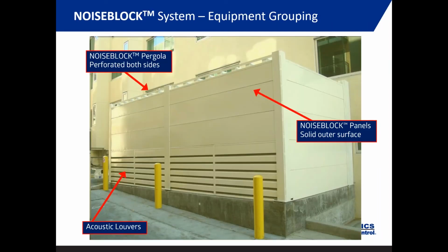Another opportunity is using a very similar system, but looking at an equipment grouping. This is at a hospital. Once again, you have your acoustic louvers, you have your noise block pergola with perforated both sides, and you have your noise block panels. They were worried about the noise, not just through these windows of this grouping. You'll see there's a grouping of dry coolers and condensers in here, but also 23 feet to the left of this was the property line, and they had to meet that property line.